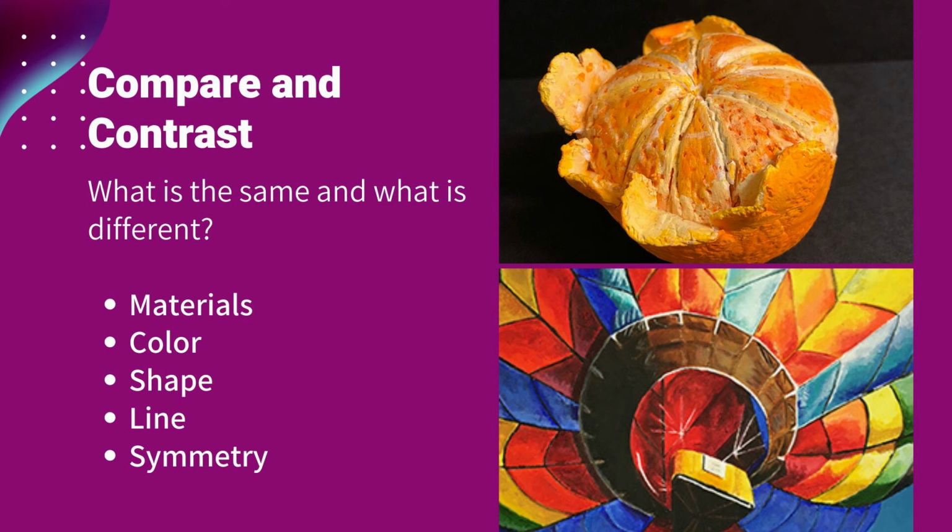Now we're going to look at these two artworks together. What do you notice is the same? What kind of material was each one made out of? The orange was ceramic and made out of clay, and the balloon is a painting. What about its colors? Both have very bright, vibrant colors.